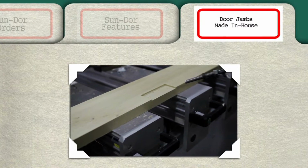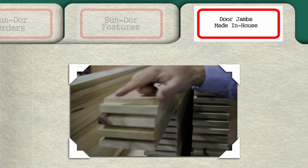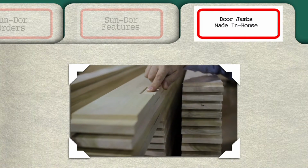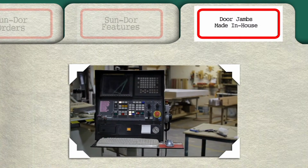Door jams milled and machined in-house. Doing everything in-house allows us to maintain quality in our construction, in our product, from beginning to end. Some of the companies manufacture only the doors, leaving the jams or the prehang to someone else. We do both, therefore maintaining quality from beginning to end.